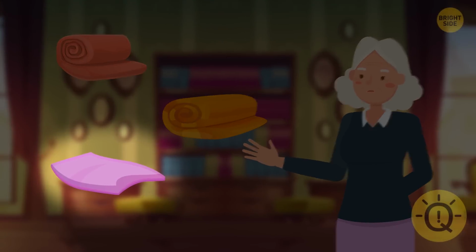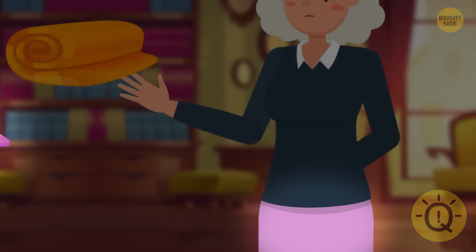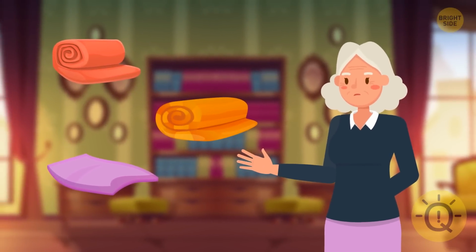The third one. Look at this piece of fabric. It's identical to Sarah's skirt. She sewed these 2 items using the same material.